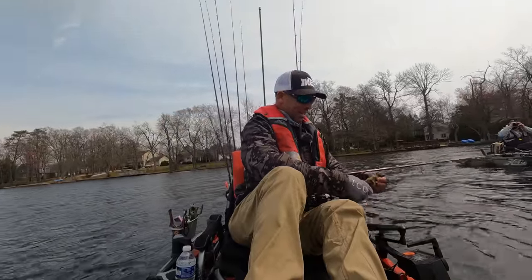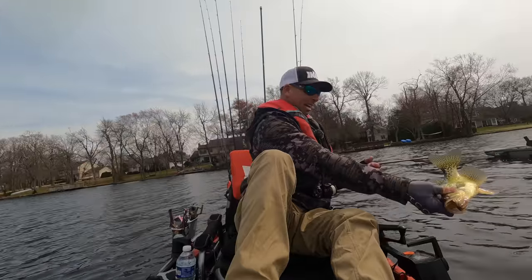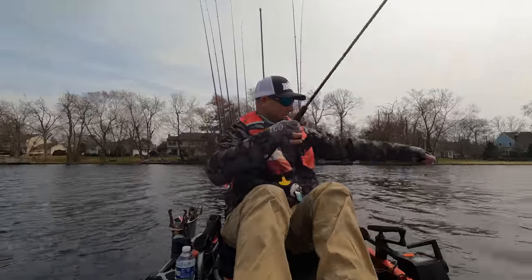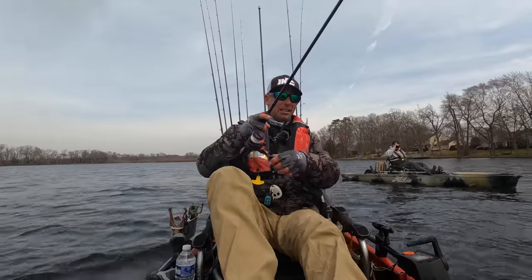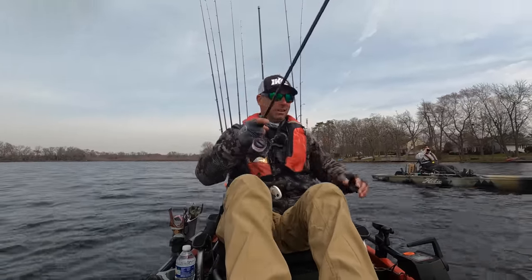I mean, look at that thing. Look, hold it sideways. It looks like a flounder. Look at that. Is that a fluke? It's not a fluke, and I'm catching them on the swim bait, though. I'll tell you that. Crappie ain't no joke when they're that thick. Yeah, that was another crappie.